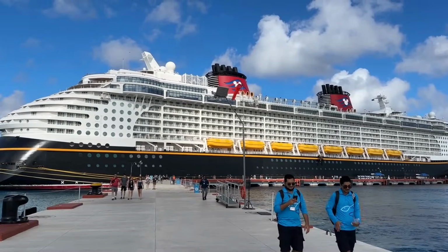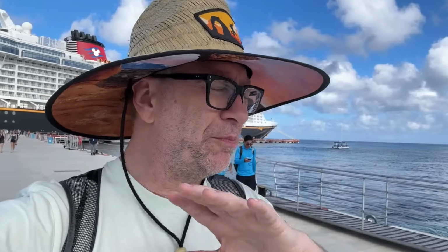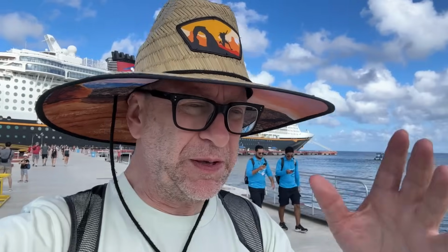Beautiful, beautiful boat though. But if you are doing a short excursion, like you booked it, they always make sure you get back in plenty of time. This is mostly for people who just go off by themselves, who are just kind of going out and shopping and maybe eating food and maybe pub hopping or something like that. Those are the people who tend to be late, and the boat will leave without you.